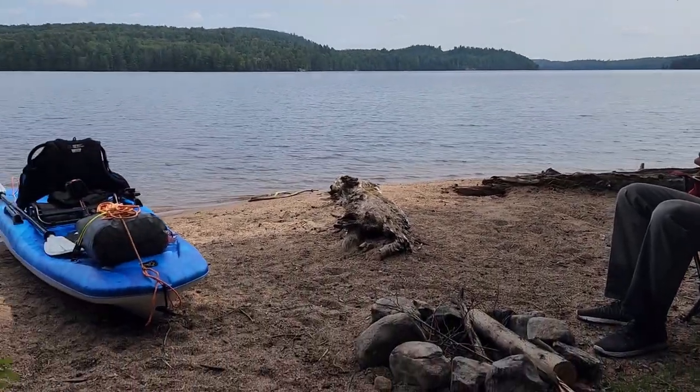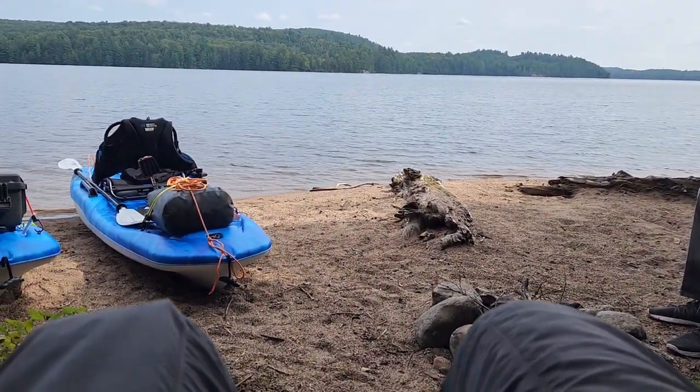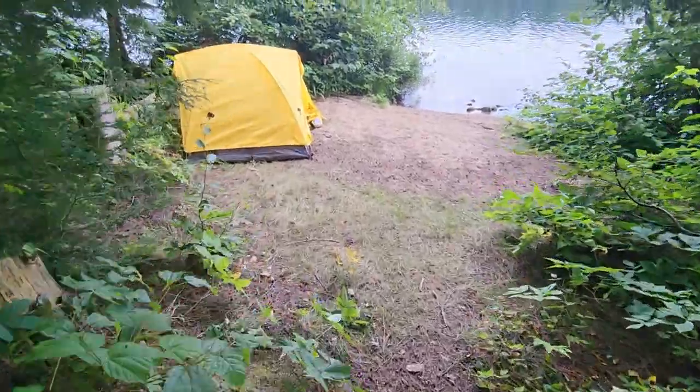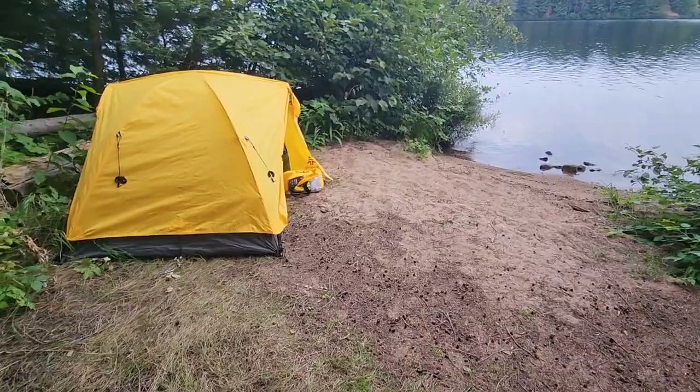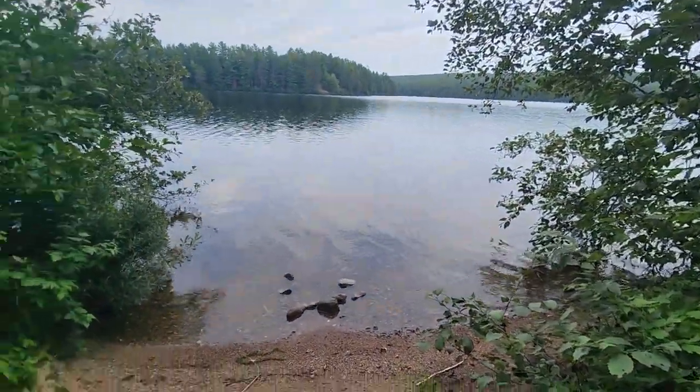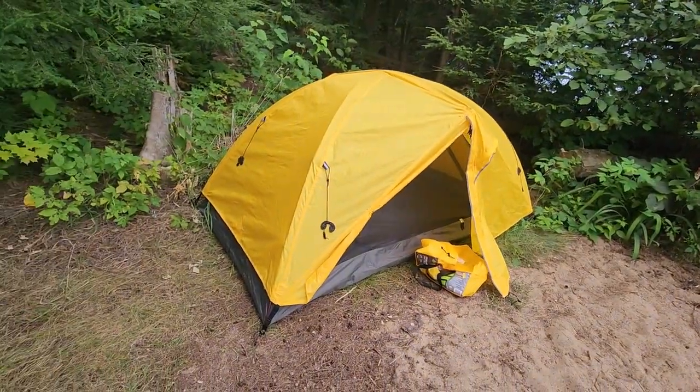But this is home. I could definitely get used to this. My tent pad. This'll do.